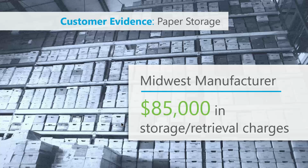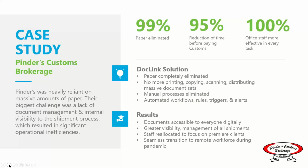It's okay if your results are not as grand as this. We're going to start talking about what it means to put documents through a business process, and there's going to be more value there for organizations. But let me share with you one more little story. Pinder's Custom Brokerage is heavily reliant on a massive amount of paper because the document set for processing a single shipment can be about 100 to 200 pages. They need to copy, collate, and distribute documents to all departments for completion, and then unify them together. So they implemented DocLink, and I love their stats. Who wouldn't want 99% of their paper eradicated from the organization and a 95% reduction in time before paying customs? It was huge for them.